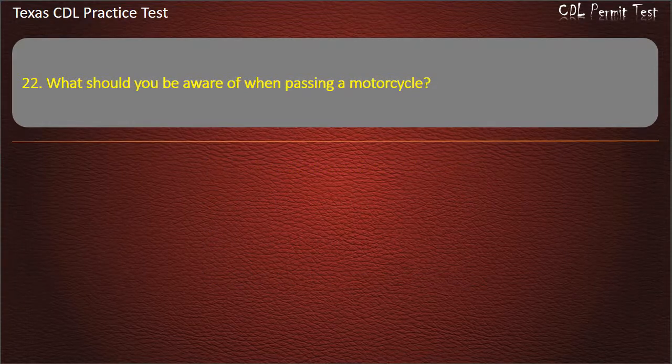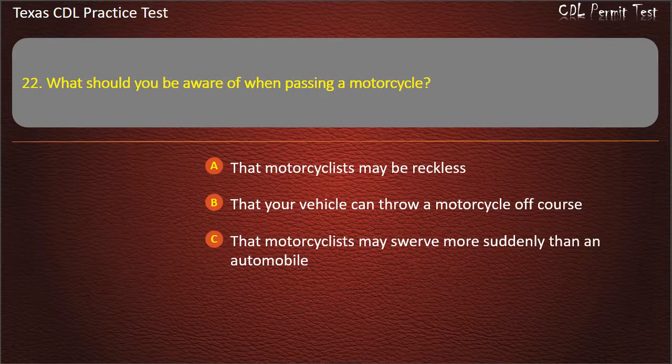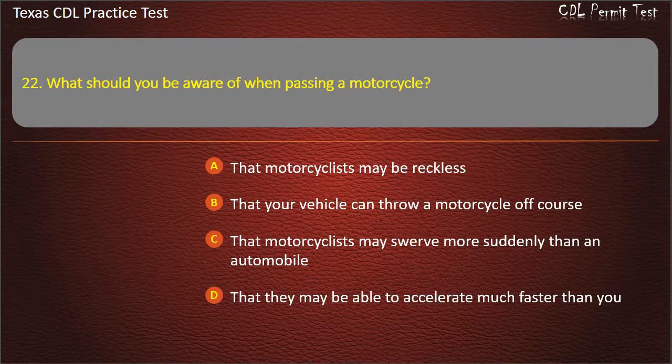Question 22. What should you be aware of when passing a motorcycle? That motorcyclists may be reckless. That your vehicle can throw a motorcycle off course. That motorcyclists may swerve more suddenly than an automobile. That they may be able to accelerate much faster than you. Answer. That your vehicle can throw a motorcycle off course.